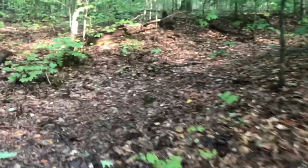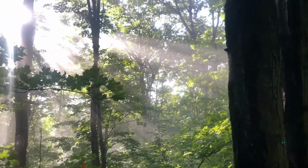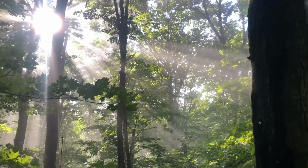But you'll get to this little flat plateau once you finish climbing. And going through here this morning, there's some patchy fog out here, where the sun just shines through those trees. It's a beautiful morning.